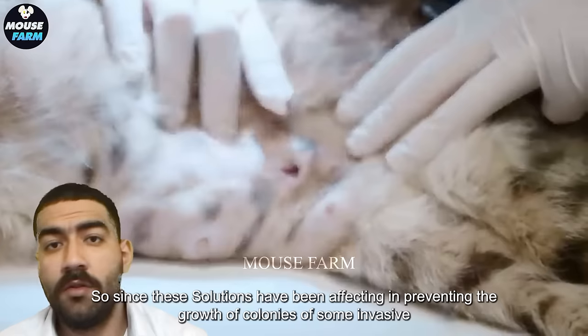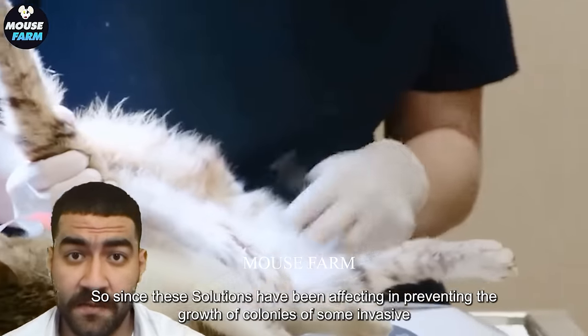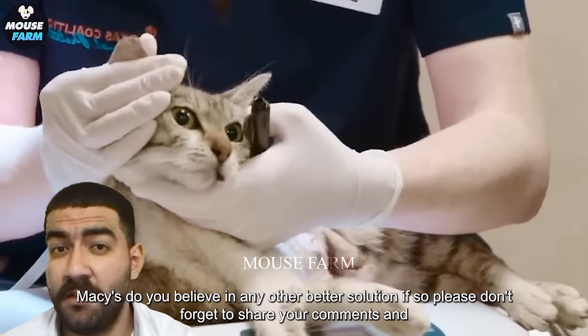So since these solutions have been effective in preventing the growth of colonies of some invasive species, do you believe in any other better solution?